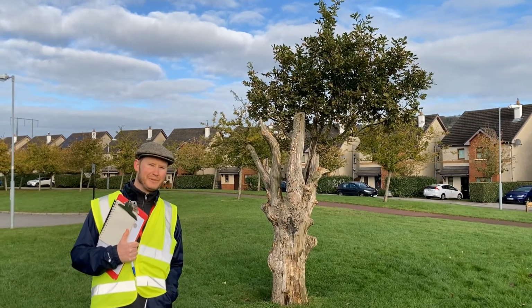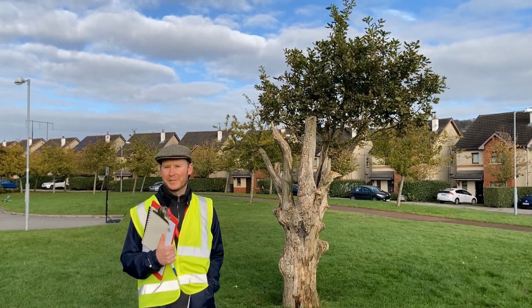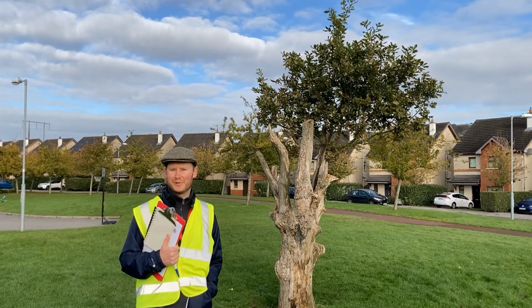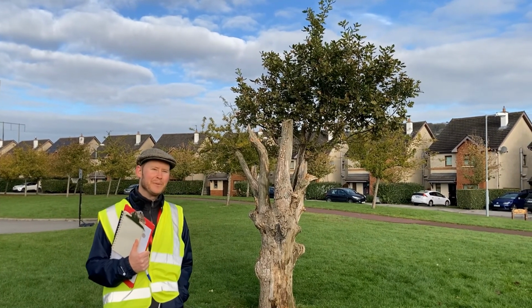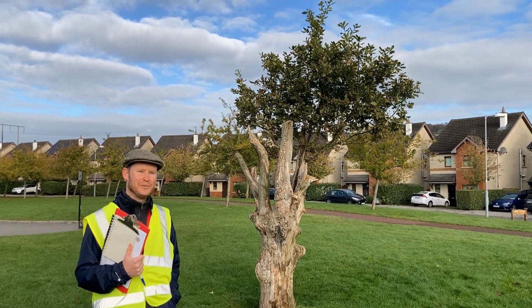So we'd be delighted if as many people in the community as possible could get involved with this project, looking for the significant trees in Carrick Tool. And if you'd like to get involved, please get in touch with the local biodiversity group.